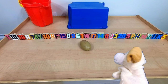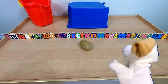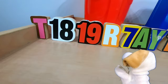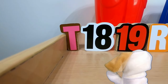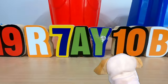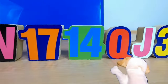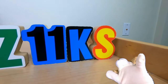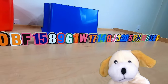But I think now it's time for me to do the speed round, isn't it? The speed round? Yep, I'm going to have to say them all as fast as I can. Here we go. Ready, and... T, 18, 19, R, 7, A, Y, 10, B, F, 15, 8, 9, G, 1, W, 17, 14, Q, J, 3, 25, P, 8, 16, Z, 11, K, S. Whoa! That was really fast!